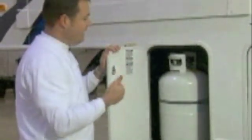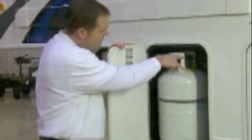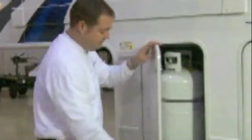Located behind this compartment door is one of your two 30-pound LP bottles. We have one on either side for weight distribution, as well as an automatic changeover switch.